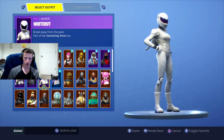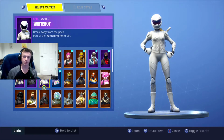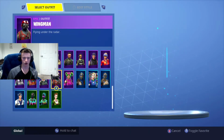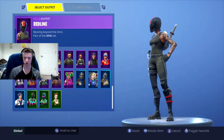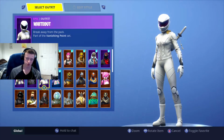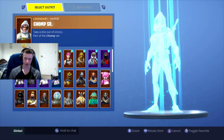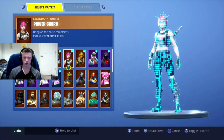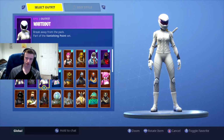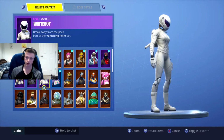Another skin, the back bling that pairs with everything, the Whiteout. It's the female version of the Burnout. Granted, you could say that the Redline is the female version of the Burnout, but I personally think it's the Whiteout. The Whiteout is like the yin and yang of the Burnout. This is all white and black, and this is black and red. You cannot tell me that these two don't look amazing. The design details on the vest, just everything about the skin I love.